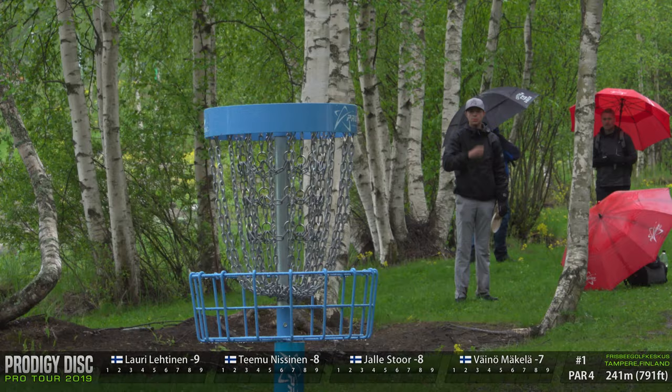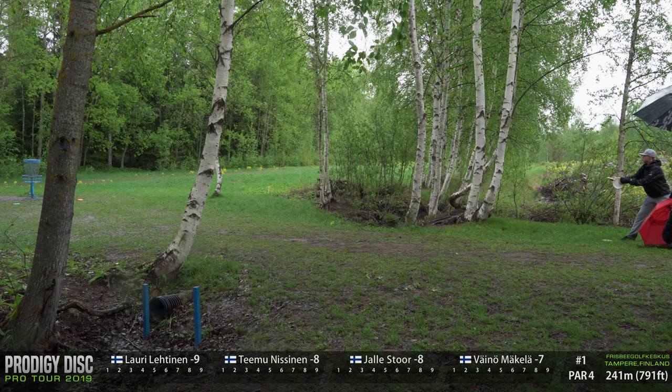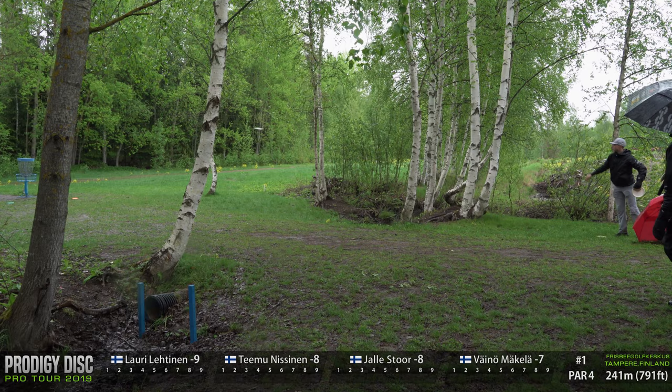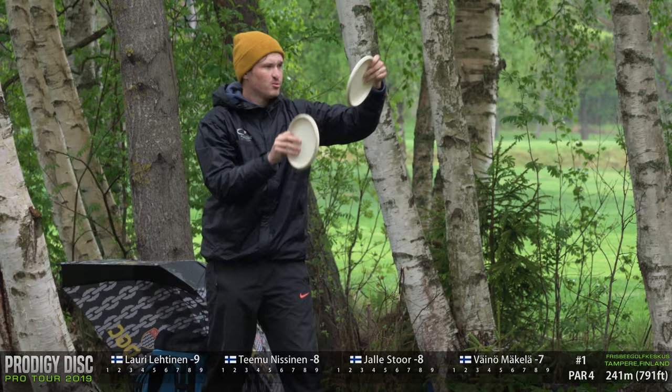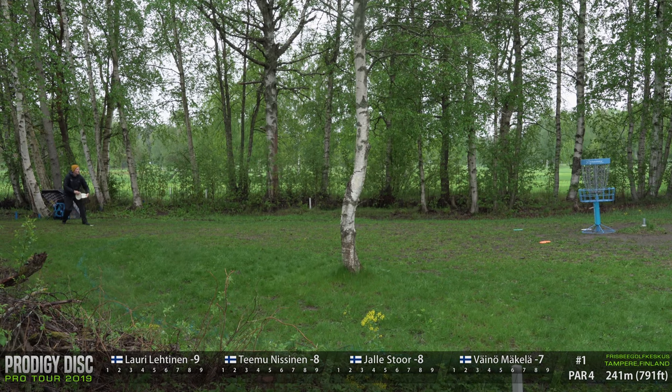Yeah, and something that we see too, I think we're going to see a lot of the players do, is the classic jump putt layup. I say that just because we're going to get into the woods coming up to where it's pretty thick. The trees are really thick. Not necessarily underbrush, but I think it's just the trees themselves. You can't really just poke out and get to the basket if you get off the fairway. Good run there from Teemu.